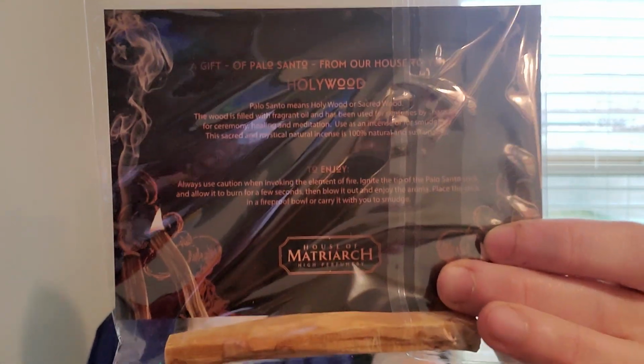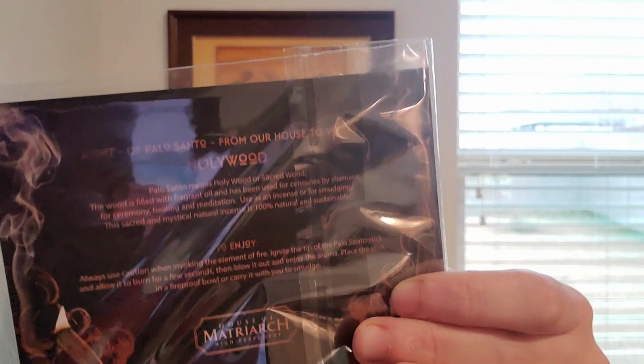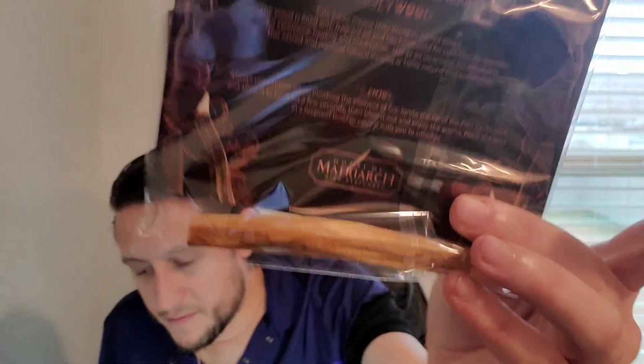And they also sent me this Palo Santo wood, which I have yet to burn. Apparently you just burn the tip and put it out and let it kind of fragrance the air. And this has a different smell than regular incense, but they're an interesting brand. Check them out. They are expensive, but if you can get them on sale, they're worth checking out.